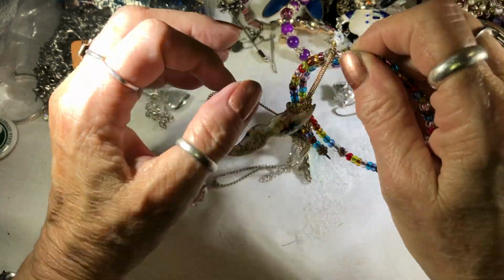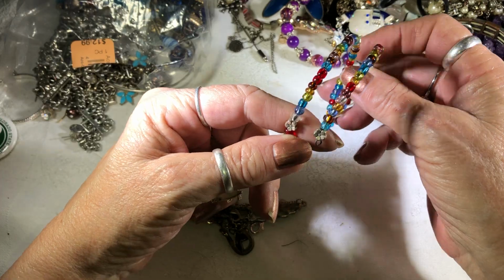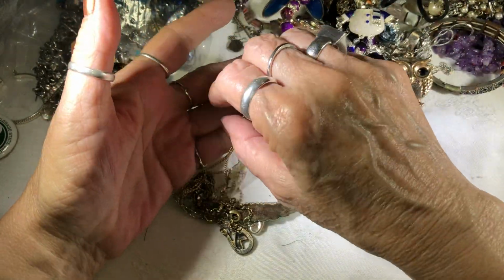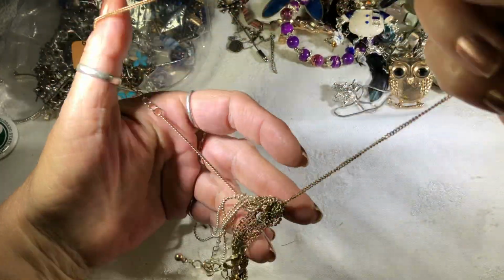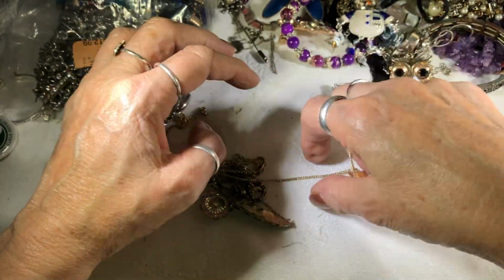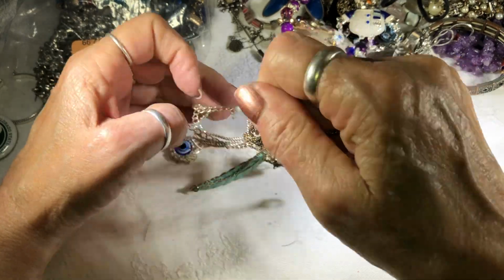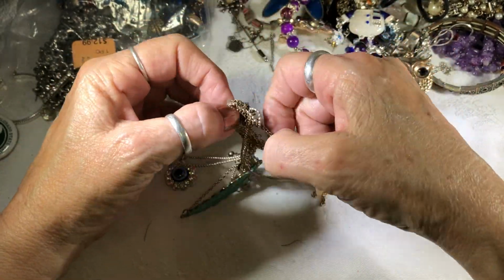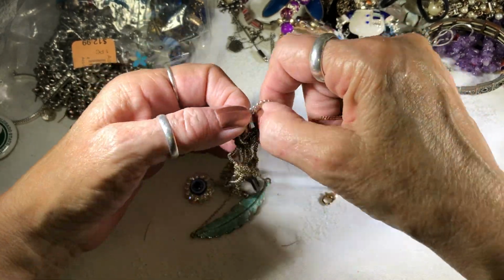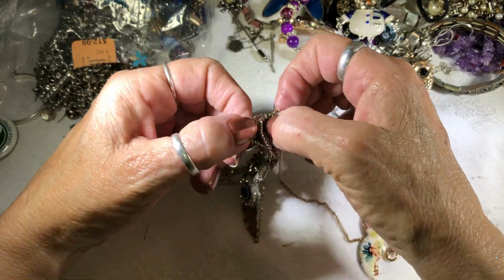Small bracelet. Got little hearts and beads. Remember when these were such a big hit, the mustache stuff? My youngest daughter was going through that whole mustache phase. Mustache cups, mustache keychains, mustache jewelry.